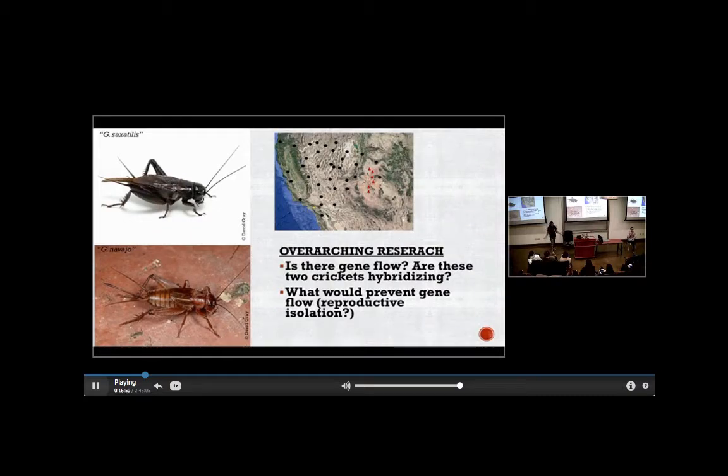And what's really interesting that I forgot to mention is that Saxatilis have wings, so they're able to fly into Navajo territory. And so is there gene flow happening? Is there hybridization occurring? And so to test that, Emma is doing a genetic analysis from multiple populations from both of these cricket species. And I, another undergrad, Sean, and Dr. Gray, are analyzing calls from also multiple populations from both of these cricket species.